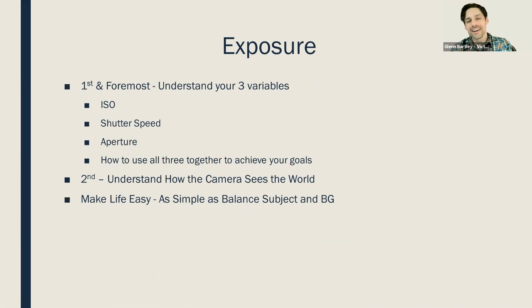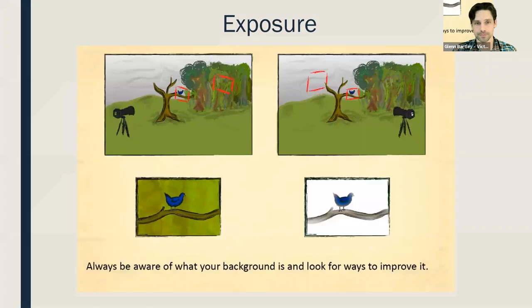So with that said, we can try to make our lives easy. Remember, it's all about simplifying things. So what I'm always saying to my clients when we're out in the field and I see them in a challenging lighting scenario is, look past your subject and try to balance your subject with the background. So let me skip ahead to the next slide here.